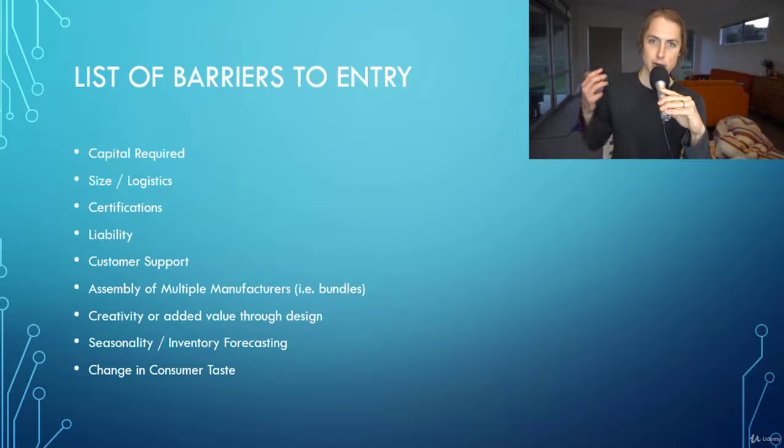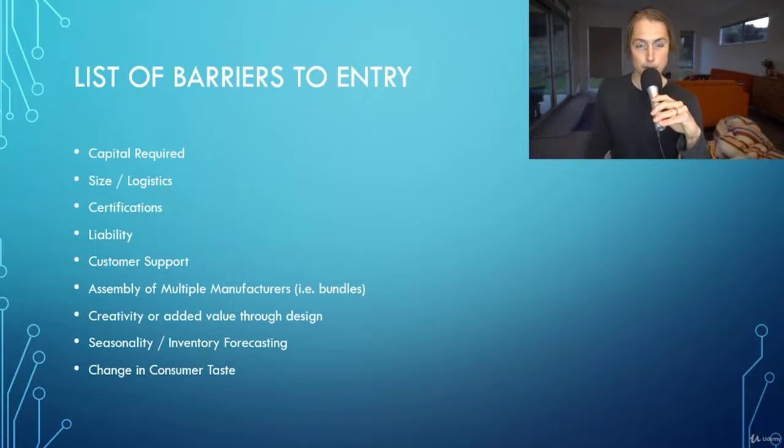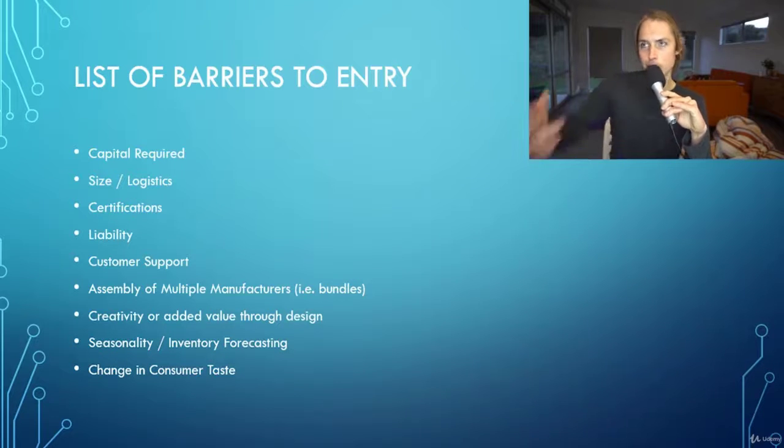So like we talked about, are barriers to entry good or bad? It depends. You want barriers to entry when you're in a market, and to get into a market, you don't want them, but you will when you get into it.